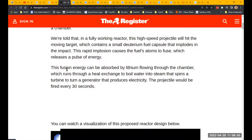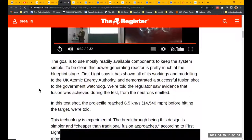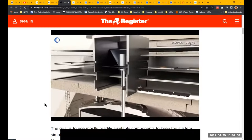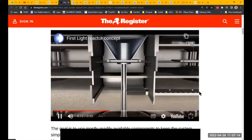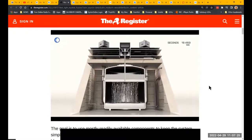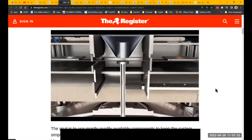Yeah, you tell me. When it goes, the fusion energy can be absorbed by lithium, which runs through the chamber. As I say, it's extraordinary. In this test shot, the projectile reached a speed of 6.5 kilometres. Right, oh, that's 15 metres, did it say, high? Splat. Fires in and implodes, and you tell me what that's supposed to mean. I think the bottom was lithium, the liquid lithium. Yeah, perhaps you're right.